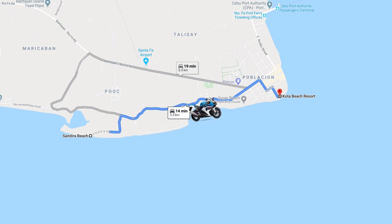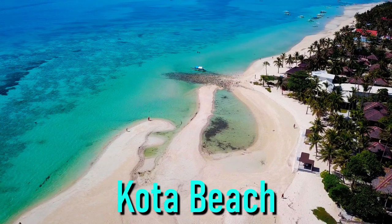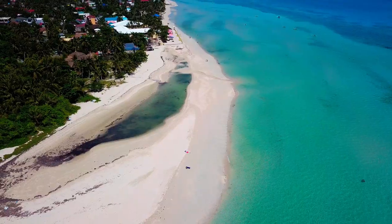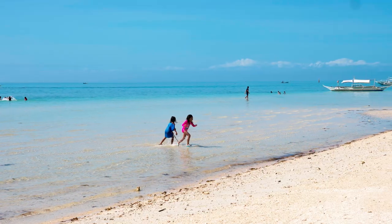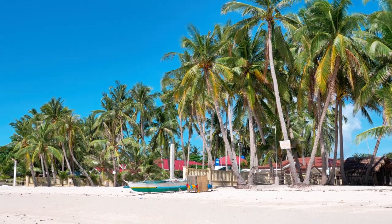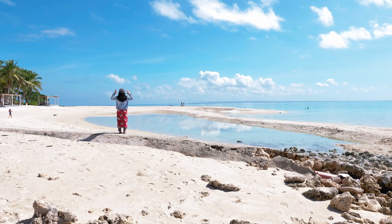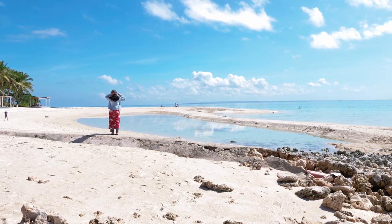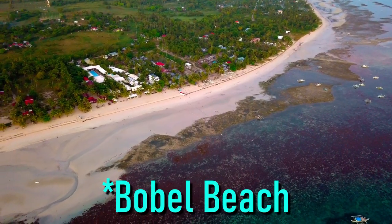Back in Santa Fe Poblacion, of course, you need to visit Kota Beach. This is the most popular and most Instagrammed beach on the island for a reason. Snow white sand and, you guessed it, shockingly blue water await you. This is also a beach you may want to look for a resort on. We didn't get to, but I'm sure staying here is amazing since this beach is said to have the best sunrise on the island. As far as my favorite sunrise on Bantayan, welcome to Bobel Beach.